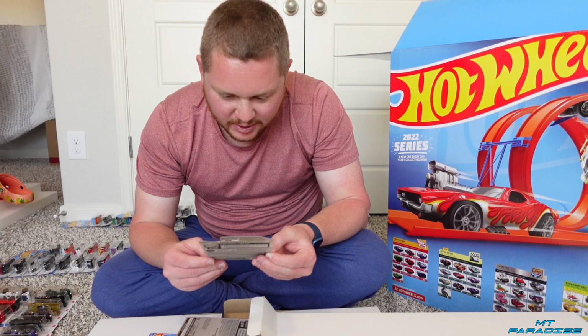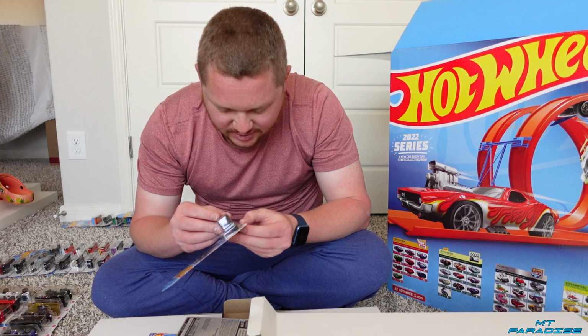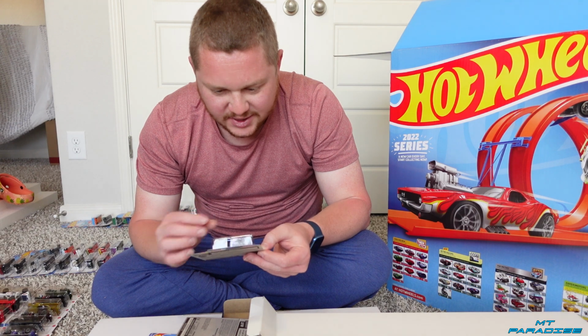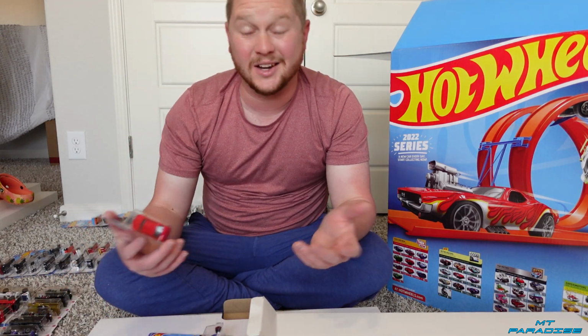Well, that's kind of a bummer. The majority of the card is in great condition. There's no cracks on the blister. Just that little bit of kind of little tear, whatever that is in the corner or on the side there. It's a little unfortunate, but it is what it is.